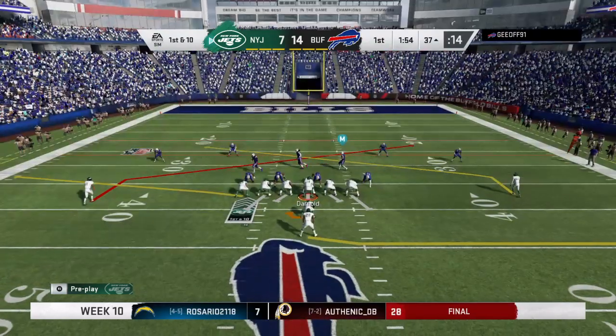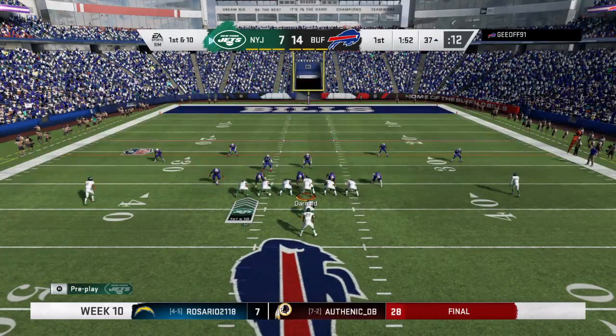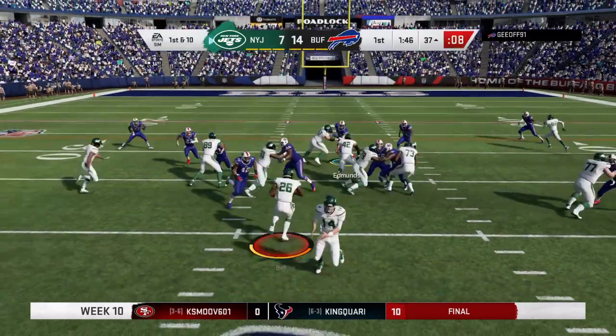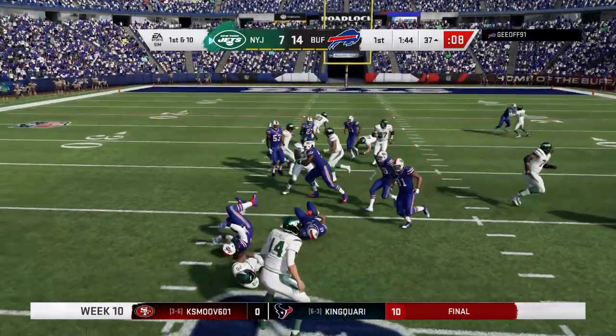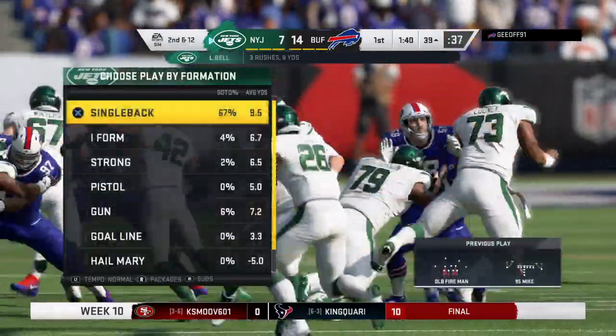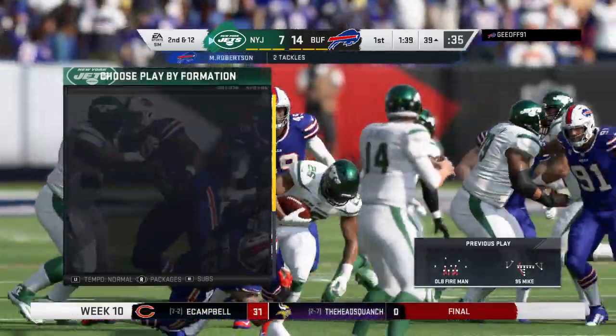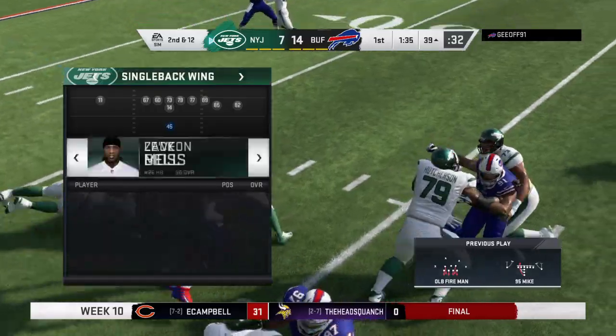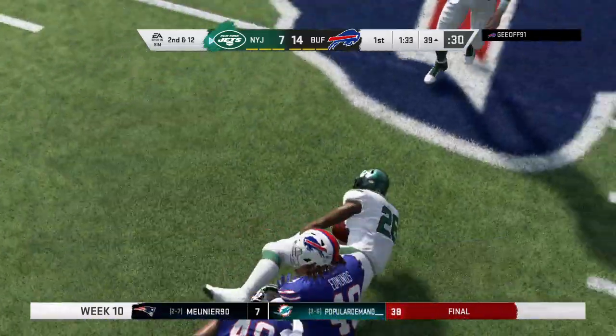Now, after the run by Bell, here's another 1st and 10. And again this time to the tailback. And the play goes nowhere. Losing yardage back near the 40 at the 39. That's going to go as a loss of 2, and it'll be second down. Second and 12 at the 39-yard line.